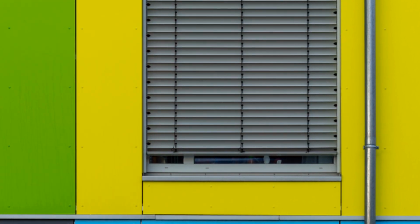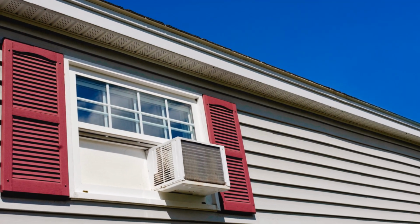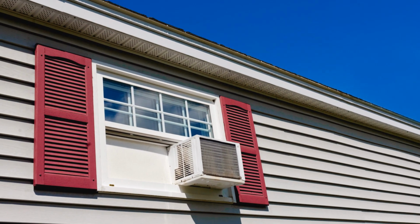So there you have it, folks. Keep those blinds closed, turn on the fans, avoid heat-generating appliances, switch to LED lighting, and seal up any leaks. These simple steps can make a world of difference in keeping your home cool and comfortable. Follow these tips, and you'll stay as cool as a cucumber without breaking the bank.